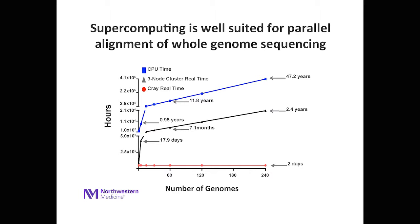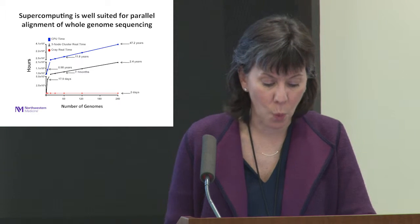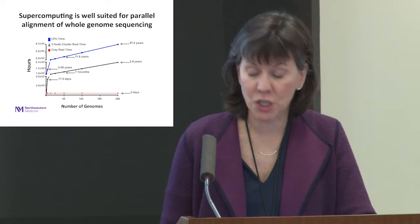So what does that really mean? Here's the number of genomes. If we were to look at 240 genomes, and we were going to try to do that on my desktop computer, it would take about 50 years. And I'm impatient. I'm not going to wait 50 years for that. If I were to do it in a small computing cluster, that still would take a couple of years. But on the supercomputer, we can do that in 2 days. And the reason is that a supercomputer is built to move large amounts of data very seamlessly in almost 0 time. And so that's one way of being able to look at genomes.